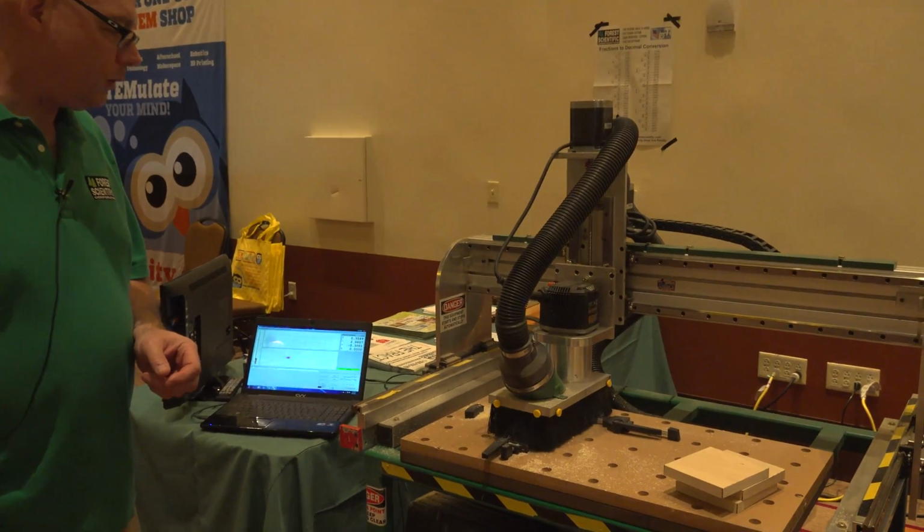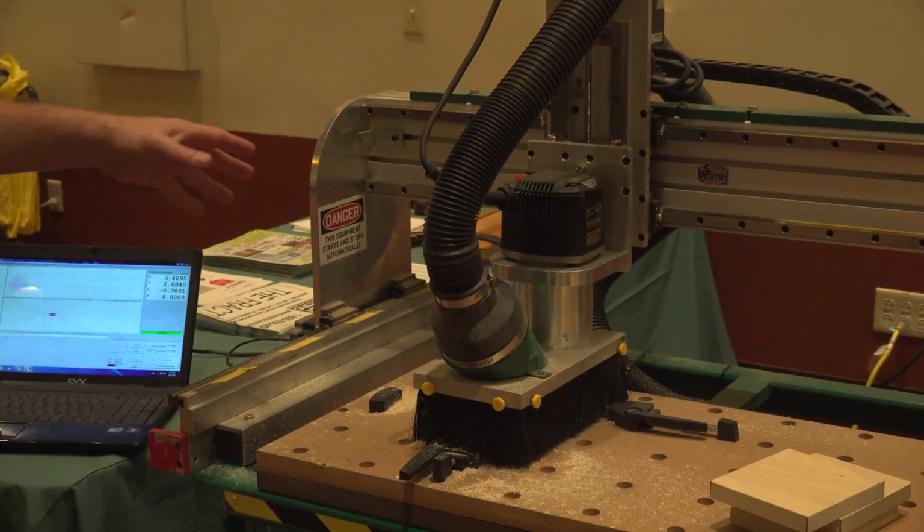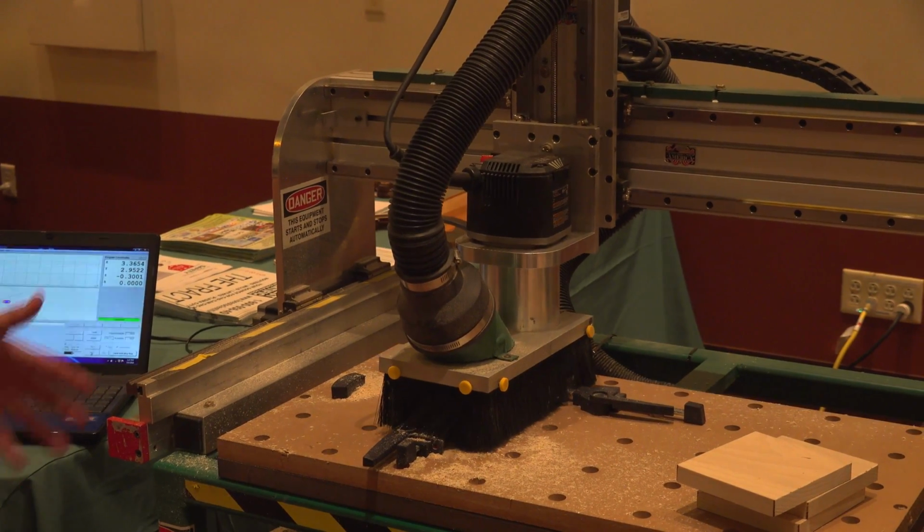And routers come in all sizes. This is a small one for demo purposes. A lot of them are 4x4 foot, 4x8 foot, 5x10 foot. Could be very large.